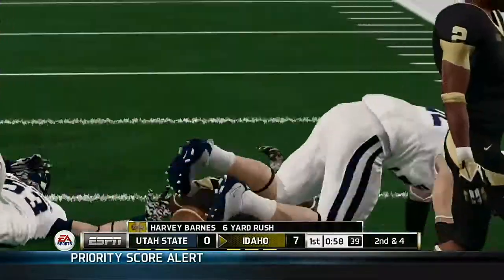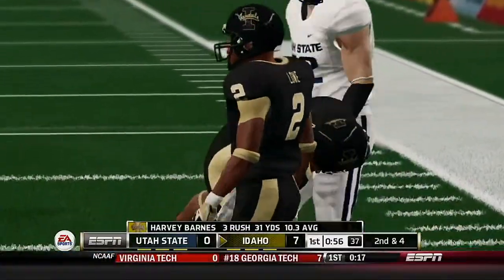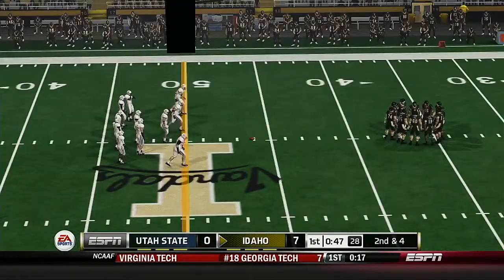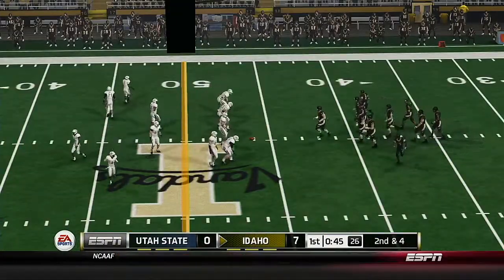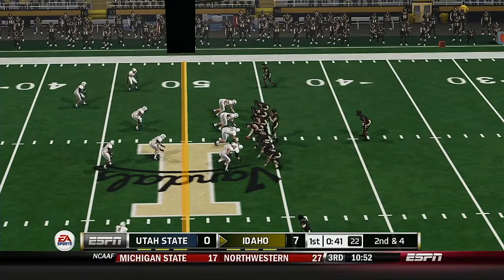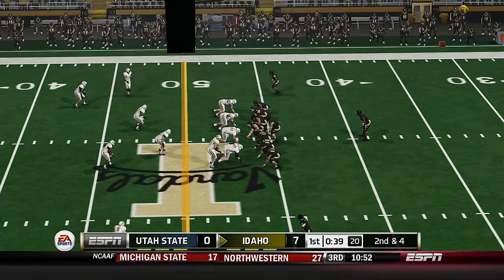Nice run there as they work the outside. Six yards. That'll make it second and 4. Two tights. Four down. Let's go. Here we got Mike, number 53. Mike 53.